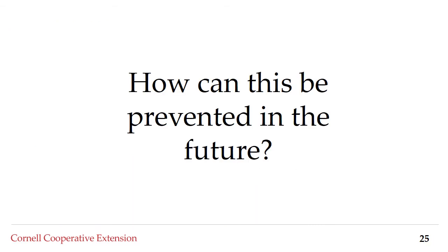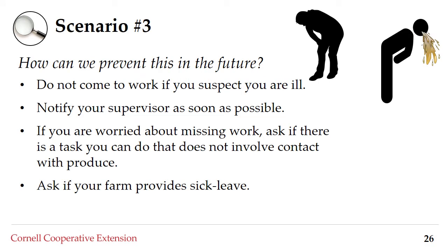How can this be prevented in the future? Do not come to work if you suspect you are ill. Notify your supervisor as soon as possible. If you are worried about missing work, ask if there is a task you can do that does not involve contact with produce. Ask if your farm provides sick leave.